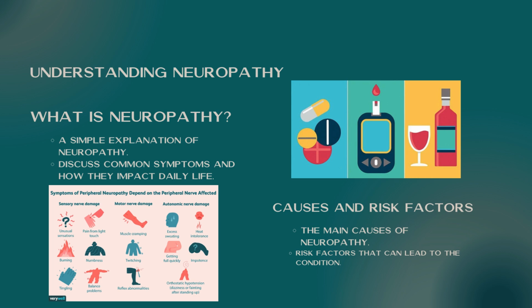Other things that could happen are autonomic nerve damage, where you'll start to excessively sweat. You'll maybe have some heat intolerance. You go outside and you just can't handle it. It's too hot. You can feel like you just get full quickly because you'll get a little bit of gastroparesis possibly. So any kind of food that you eat just feels like it kind of sits in your stomach.